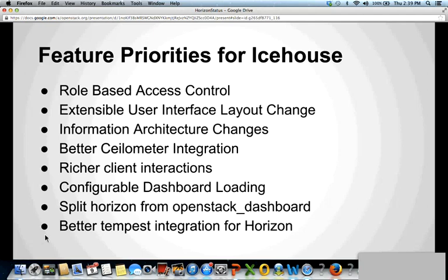we're going to start implementing some information architecture changes. So basically what that is, we're going to organize the data differently. What is currently identity will be pulled out into its own dashboard. Once we have the role-based access control, a lot of what's in project and admin will get condensed, and there's more information on that on the OpenStack UX site. But basically, we want to make it more sensible.